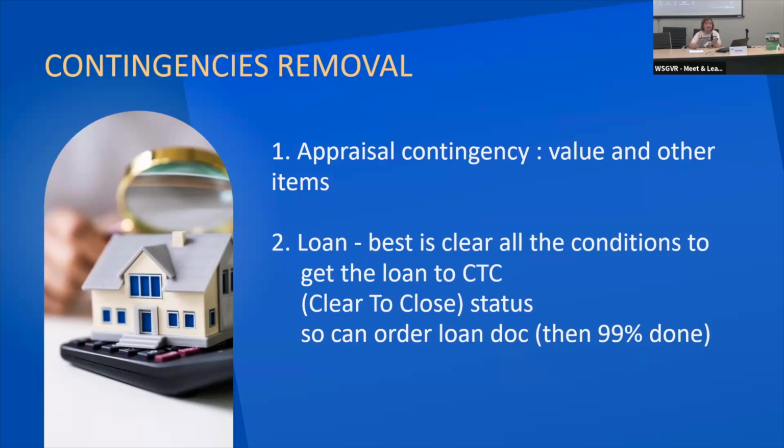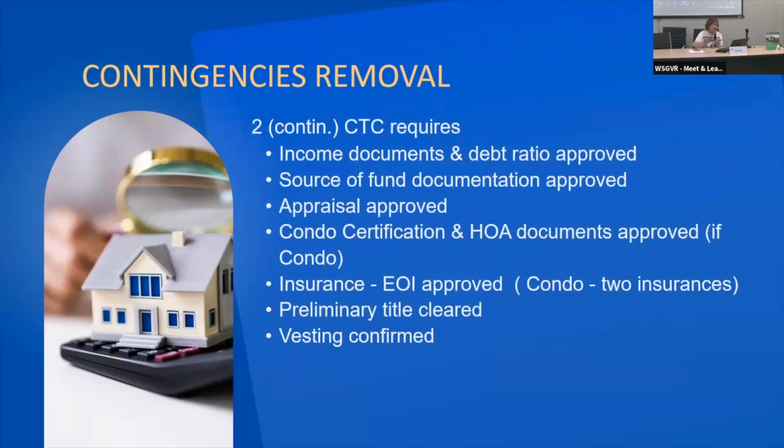Because when you're at CTC, that means we can order the loan docs. If you're not there, you cannot order loan docs. So that's a really important stage. That's pretty much ready to go. It's 99% done. Okay, so I'm going to tell you what the CTC requires. CTC requires the income documents and the debt ratio approved.